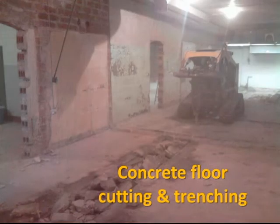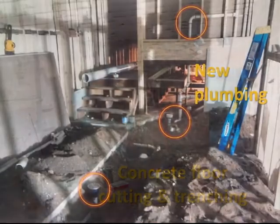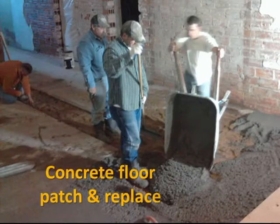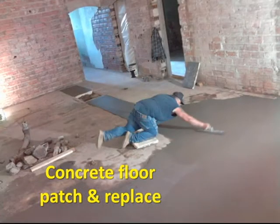The process of adding sewer and water then moves to the inside of the building, where we're basically cutting and trenching through the entire length of the building to accommodate the new sewer line and the new plumbing mains as they're distributed through the building.